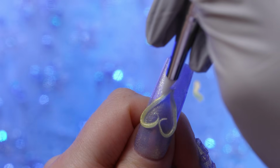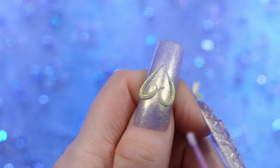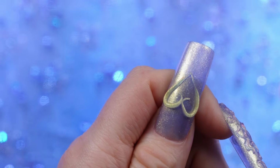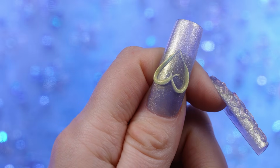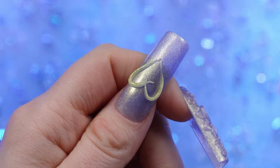That is better. Now I'll clean this up. I like this. I'm gonna keep these little swirls on the center just because I feel like it's cute and they match, so why not? But now I can't decide if I want to do the rest of the filigree in this goldish yellow or if I want to do it in the pink. Maybe I want to start it off with the gold, kind of like how I have it on these nails, but then trail out with the pink.